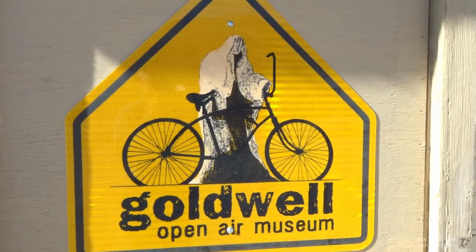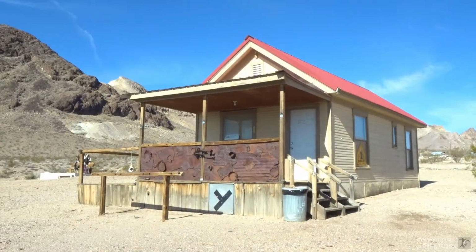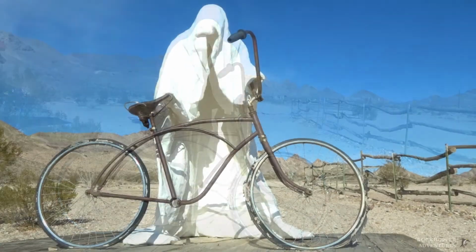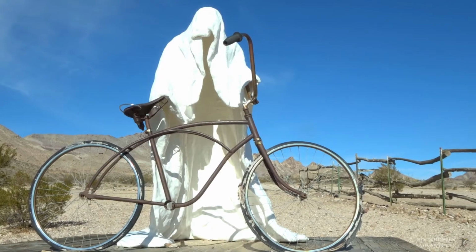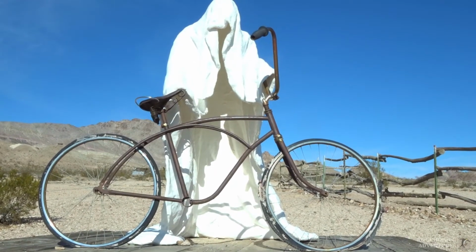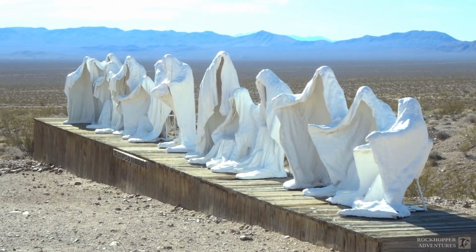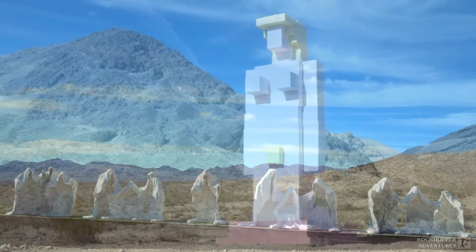So this is the Goldwell Open Air Museum, as they call it. And here's a look at some of the artwork. This one's called Ghost Rider, and it was created by a Belgian artist. That's pretty much how I feel when I get a flat tire while I'm riding my bike. That same artist, Albert Szukalski, also created this, and this is what really started this whole museum. This was modeled after the Last Supper.